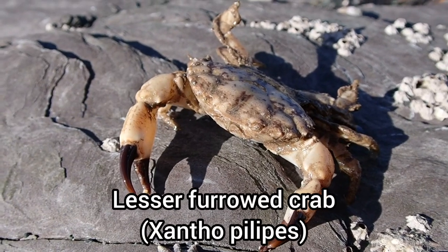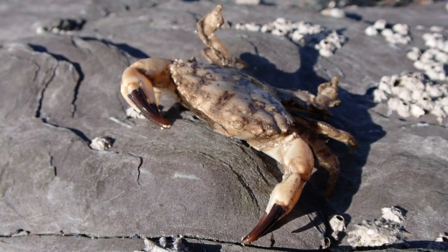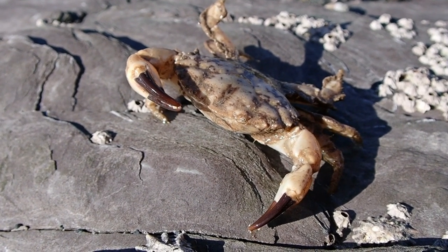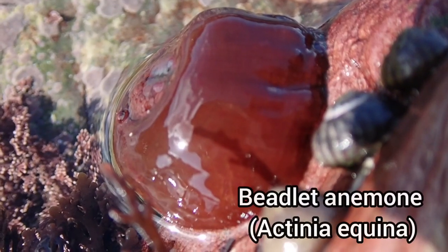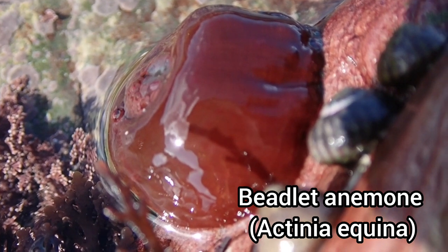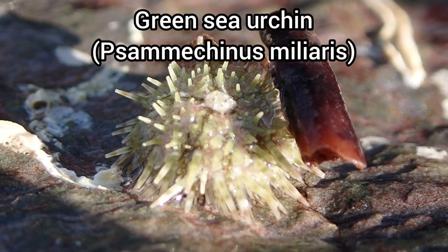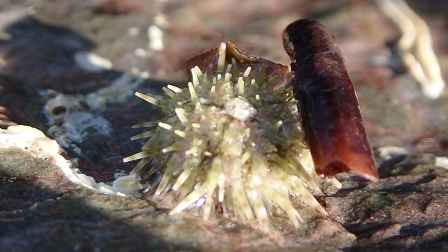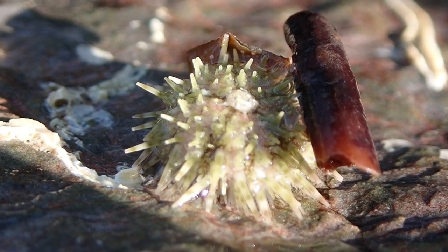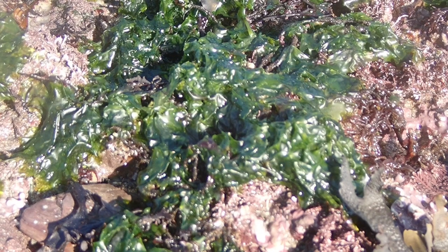It was also nice to find a lesser furrowed crab, seeing as we had found loads of furrowed crabs. We're getting to the point in the year where many seaweed species are beginning to grow again, which is great to see.